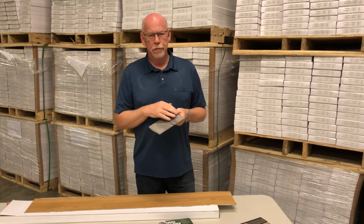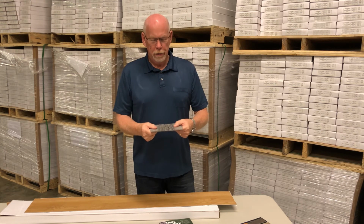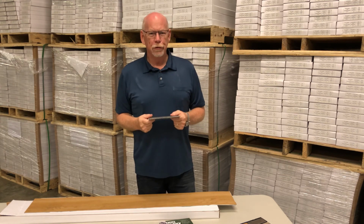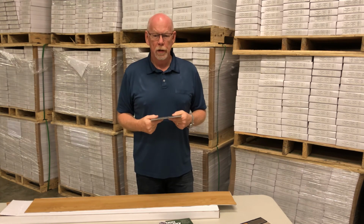Residential applications, you can't get a tougher floor than what this is for scratch and scuff, stain resistance. Can't get an easier floor to install. If I put down a plank wrong, I just lift it up, readjust it. If I have a damaged material, pick it up, put a new one down. No adhesive, nothing to set up again.